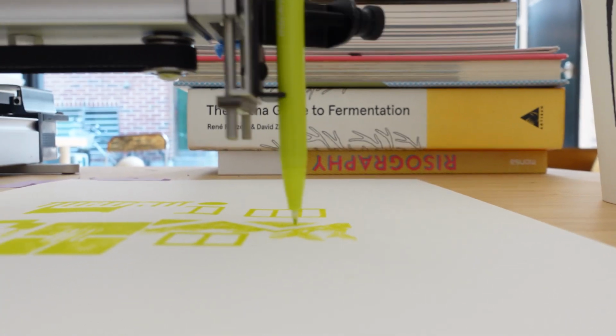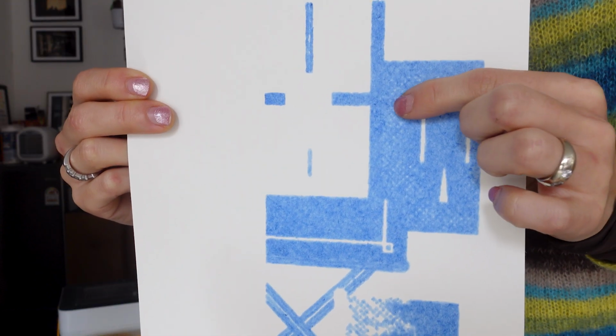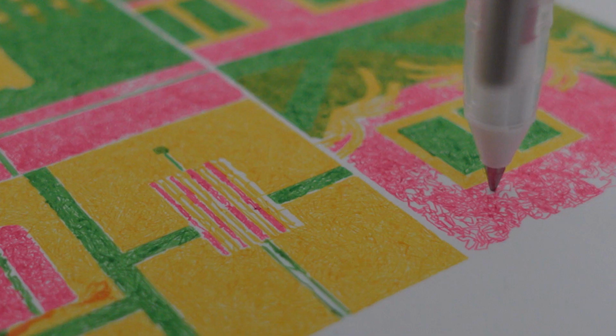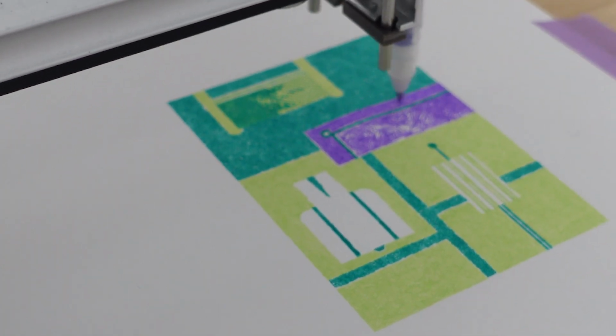I've tried a few different kinds of pens. I started off with these Faber-Castell brush pens, and that resulted in, well, basically this is too thick. So I've been trying some thinner pens, around 0.3 to 0.4 millimeters, I think is the sweet spot. And then playing around with some different color mixes and some different methods of organizing the plot before you send the directions to the plotter.